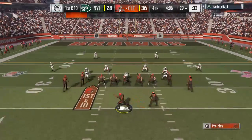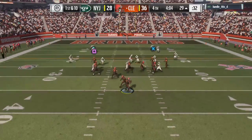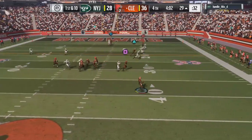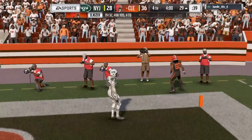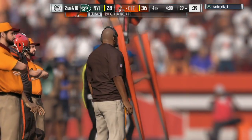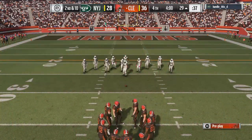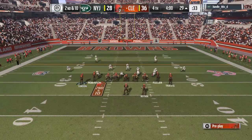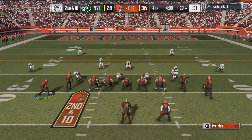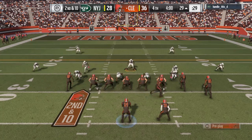Looking to speed things up here, going with some tempo. They go play action here on 1st down. Sliding out of the pocket. In that situation, all about knowing where that 1st down marker is. He knew exactly where it was, I think. No doubt about it. It was a quick hitter. Ball snapped, gets it right to him. Bingo, 1st down.